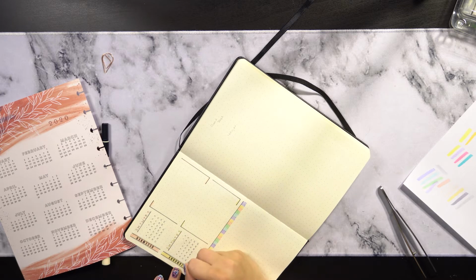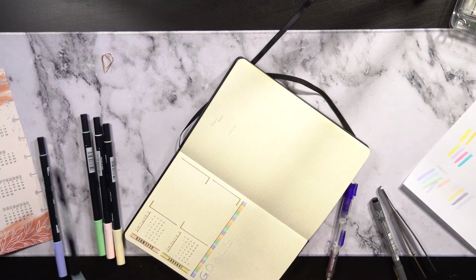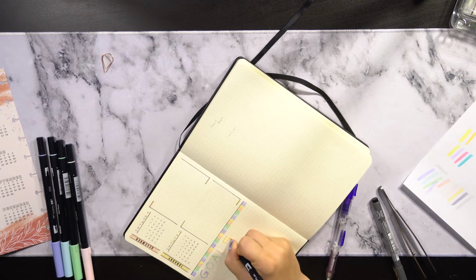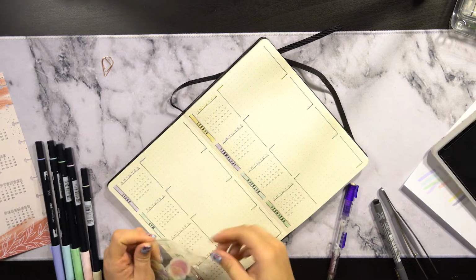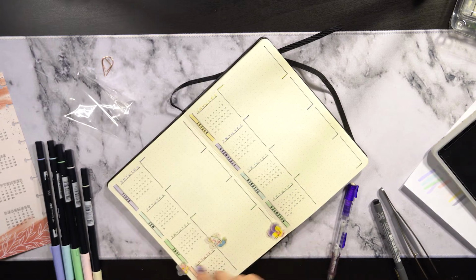Another thing that's okay with a bullet journal is if you change your mind on how you want the layout to look. Now, I ended up doing that little colorful line, and I did colorful letters for the goals, and it wasn't working for me. So I had to brainstorm on what to do to fix it.